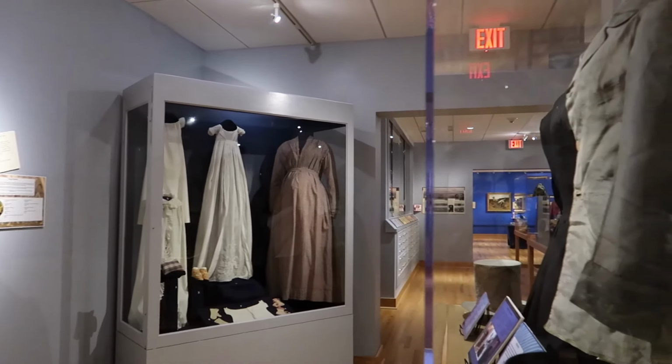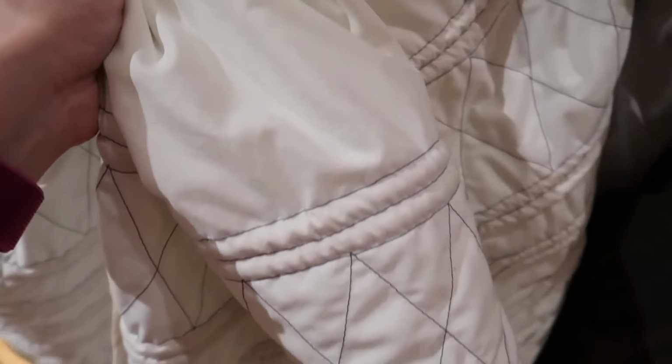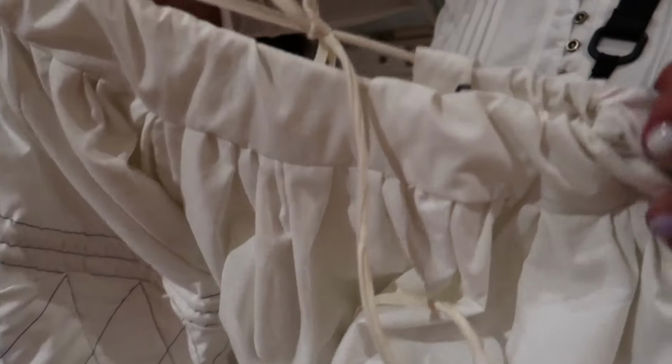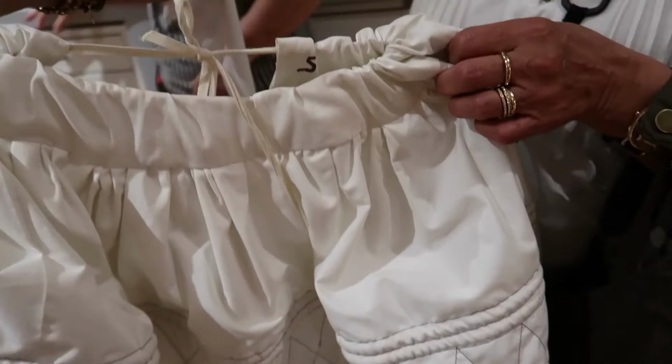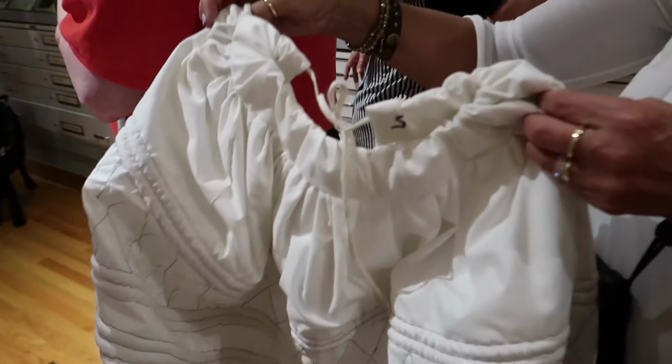All the old fashioned. It's really neat. This is a crinoline? Yeah. The crinoline? Okay. And what exactly is it? You wear it under your clothes to fan them out? Okay. Oh, that's interesting. And it is for a smaller person. That's fascinating. I learned something new today.